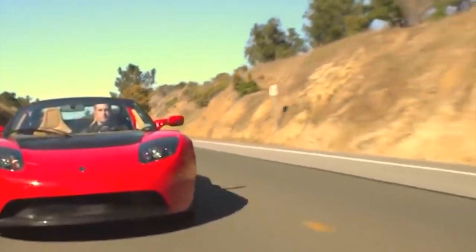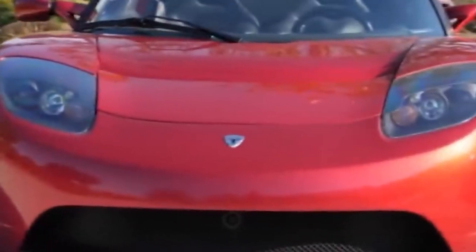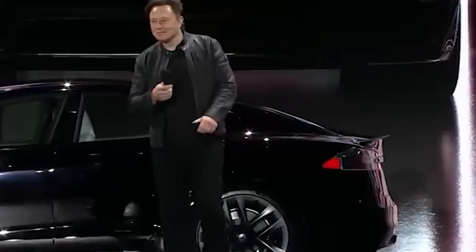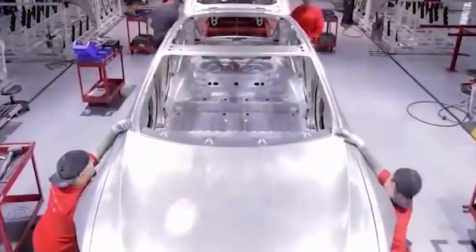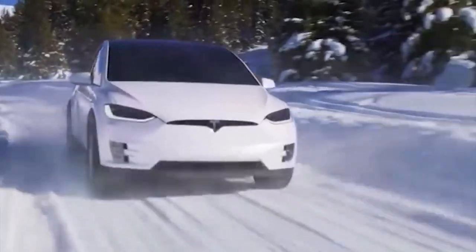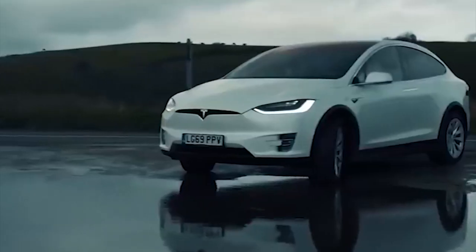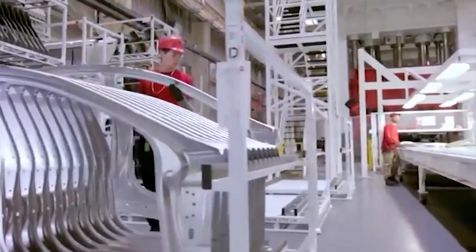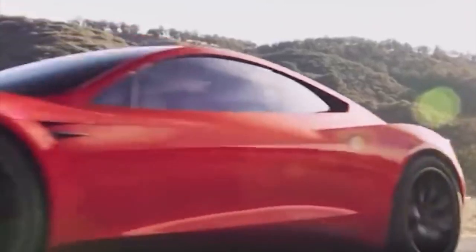The new supercar is based on the original Roadster, which helped put Tesla on the map in 2008. It promises blistering performance numbers. This time, it's all made by hand instead of being a modified Lotus Elise. We expect it to take 1.9 seconds to go from 0 to 60 miles per hour, 4.2 seconds to go from 0 to 100 miles per hour, have a top speed over 250 miles per hour, and have a range of up to 620 miles.